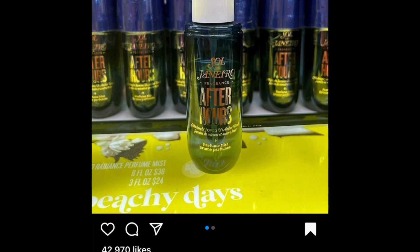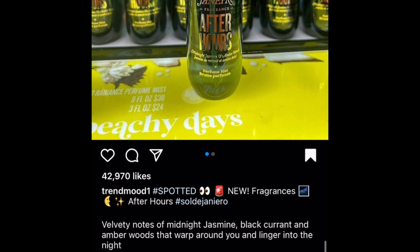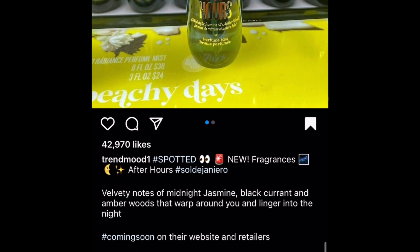So I stopped worrying about their fragrances then, because if you're not quick on the draw, you're not going to get it. And since I have so many perfumes, it wasn't like a true necessity for me, especially since people say it didn't last as long as I wanted it to for the hype it was getting. So the 3 ounce is 24 and the 8 ounce is 38. I will try to smell it in store and see if they have it in the store I go to, and if they do, then I might get it. But otherwise, that's pretty much it for me. I'm not too concerned with this.